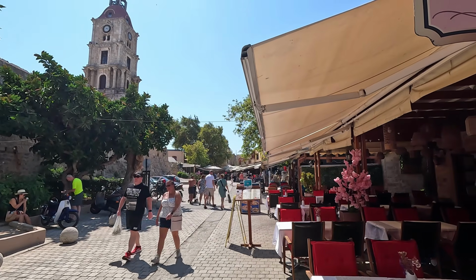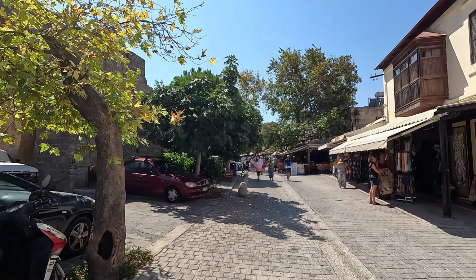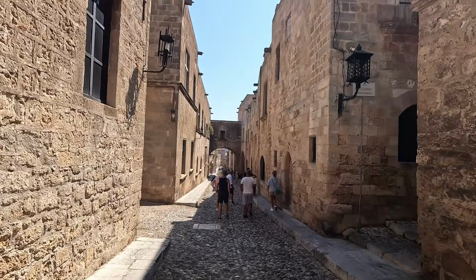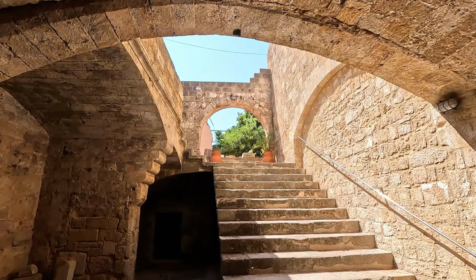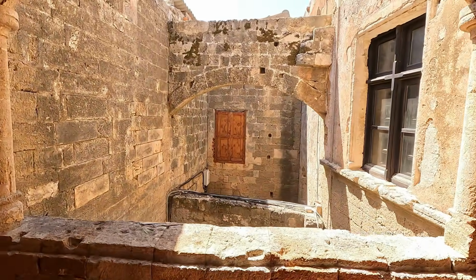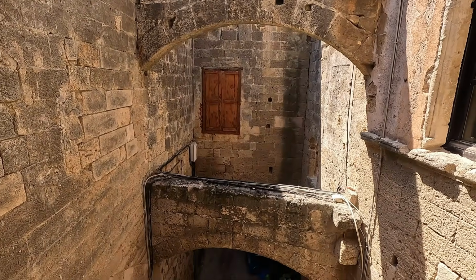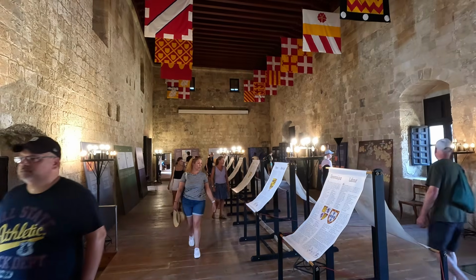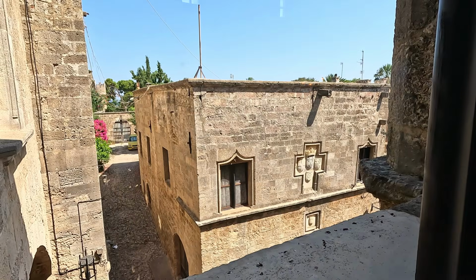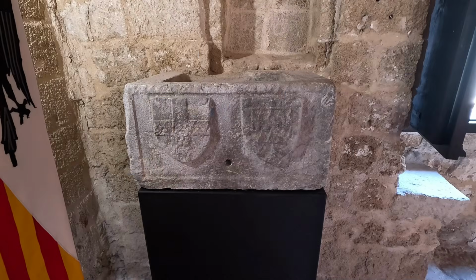Rhodes Town does get swelteringly hot in the summer. We were here in August and the temperature was approaching 40 degrees. Our top tip is to head back to the Street of the Knights and visit some of the exhibitions in the old stone buildings. It's lovely and cool in these. It's incredible to think that these buildings were once the home of the Knights of St John. This one told the story of the Knights, where they came from and their crusades and endeavours. Although those were probably candles in the Knights' time, but you get the idea.